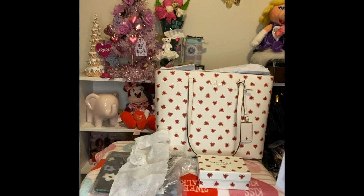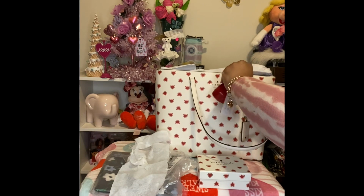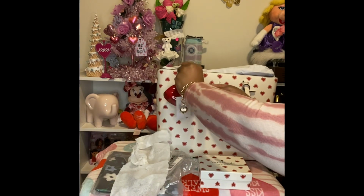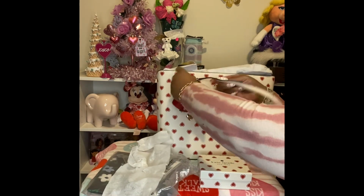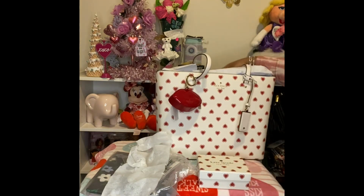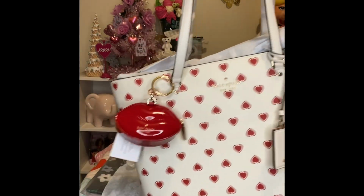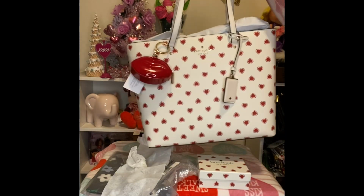How cute. Let's add it to this bag right here. See how it looks on the heart bag. Hearts and kisses. Hugs and kisses. Let's see. Can I add it on here? Is it possible? It is. Ooh, that's cute. That's cute. What do you think? I hope that you love it.